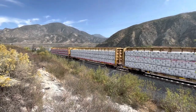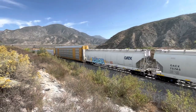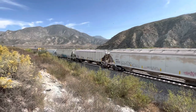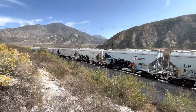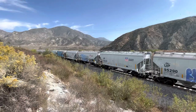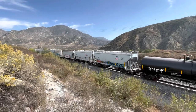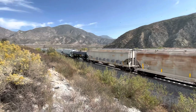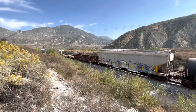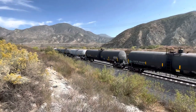Union Pacific, eastbound, main track 1 on the BNSF tracks, milepost 65. A little bit of everything. Got some cement cars here. Tank car, it's 1805. Yeah, tabletop. Old gondola. Some more 1805s. 3257s.